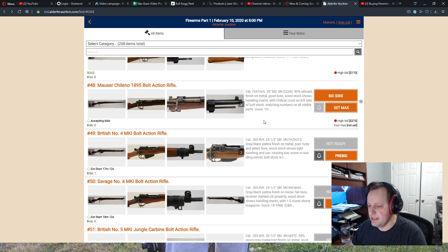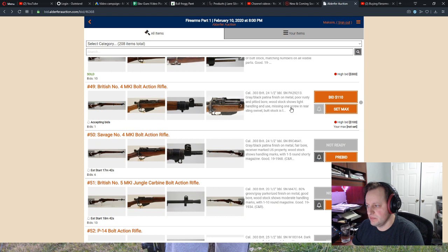Chilean Mauser, 1895. 90% re-blued. Okay, so somebody actually redid that. I don't like that. And I guess those are the same people that you don't like Mitchell's Mausers because they redo them too. Right, so it's actually not bad. All right, so time for the Enfields. $100. Poor, rusty and pitted bore.